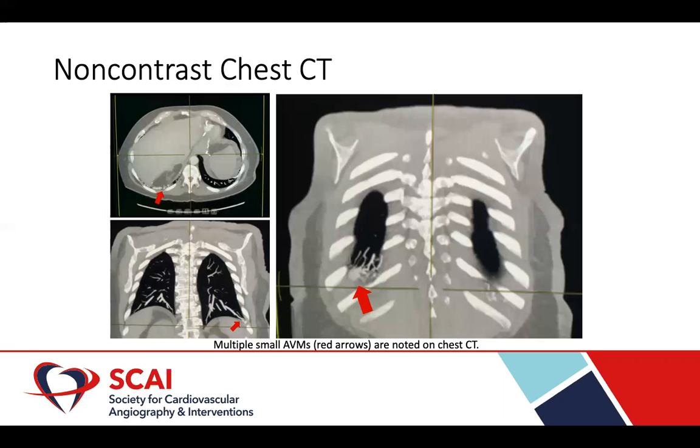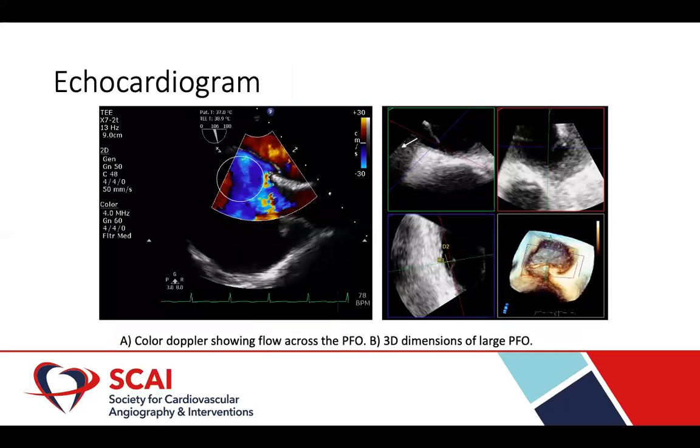Here are multiple images of our non-contrast CT of his chest, denoting multiple small arteriovenous malformations denoted by the red arrows. Echocardiographic imaging showing the large PFO is seen here. The left image showing a transesophageal view of the PFO shows bidirectional flow on color Doppler. The image on the right shows multiple cross-sections of our PFO, denoting the length of the PFO here and the width here, which measured out to be a large PFO.